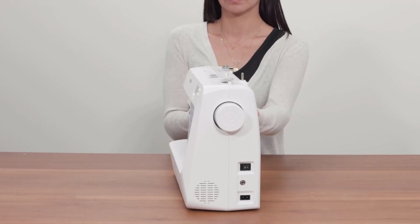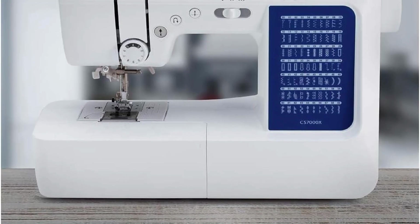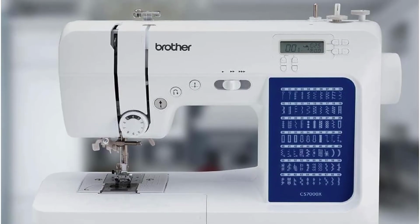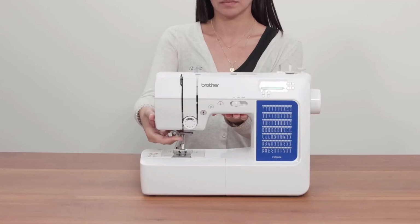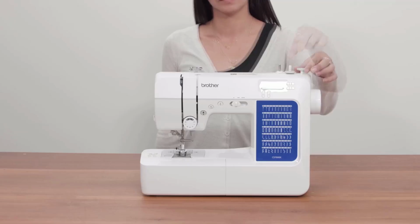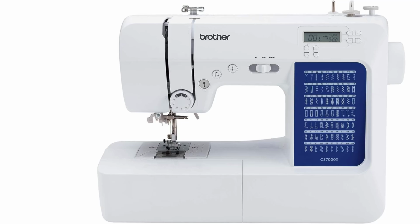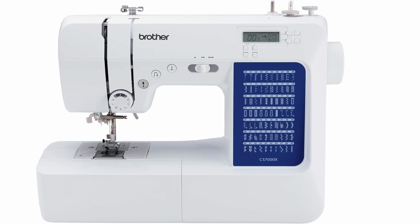The drop-in bobbin is jam-resistant, which proved to be effective since we didn't experience any jams when using this machine. We tested a straight and zigzag stitch on both cotton and denim fabric, and both stitches were even and neat. We were also impressed with how easy the buttonhole stitch was to use, and this stitch turned out beautifully as well. Because of the features that come with this sewing machine, we felt the price was more than fair and awarded it a 5 out of 5 rating for its value.